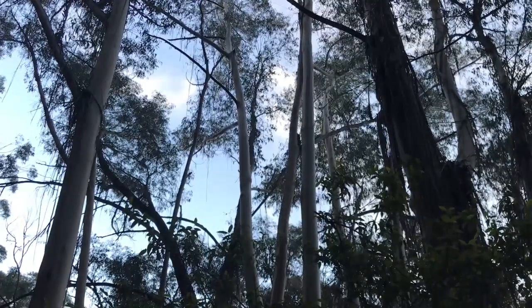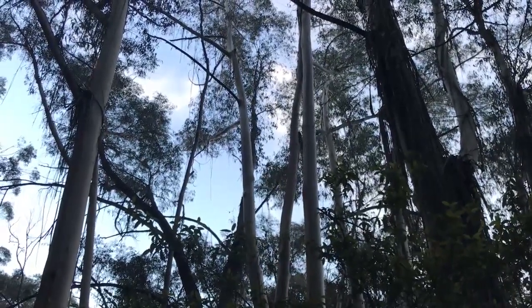Not sure if you can hear the sound on camera, but these trees are making a lot of noise.